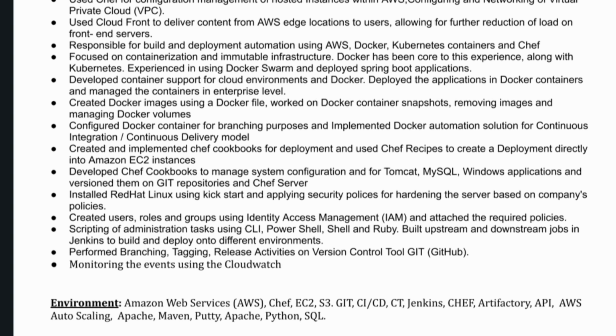Now if you see here, this person has said created users, created roles. These are smaller tasks. And for example, Jenkins Docker images using a Dockerfile. Make sure that you put only key important things.